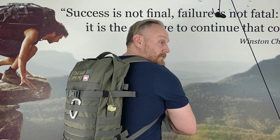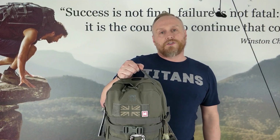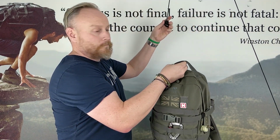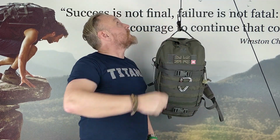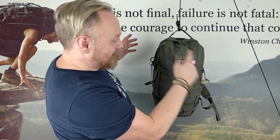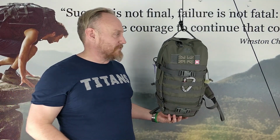So here we have, and I'll take it off. This is the Tasmanian Tiger Essential Pack Large Mark II Day Pack. I'm going to hang it there. I've had to jerry-rig this whole thing up. We've got a suspended ceiling here in the studio, so yeah, okay, we'll just get into it before the ceiling falls in.